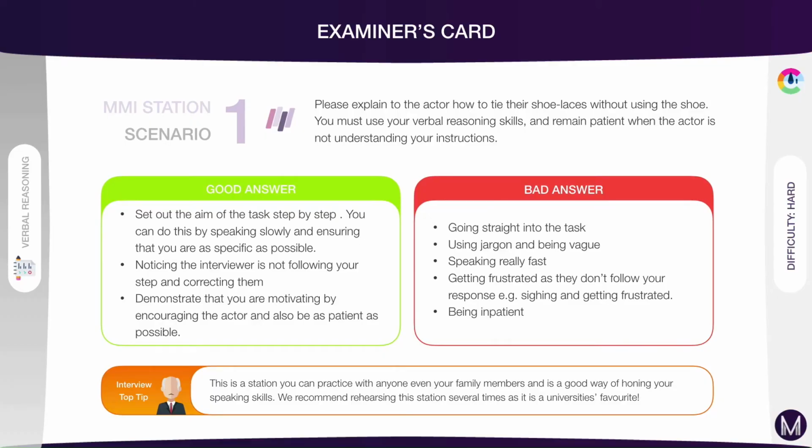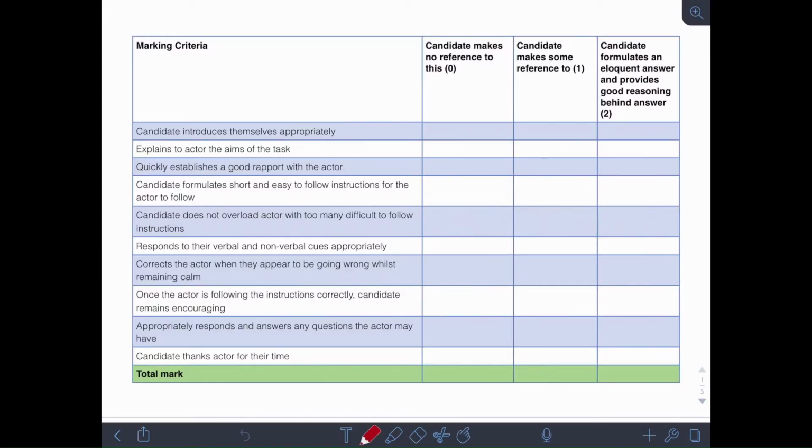Here is our examiner's card. Pause the video now and have a read. The candidate does not introduce themselves, so unfortunately, they don't score a mark for this. The candidate should start off by explaining what the task involves and what the aim of it is, so unfortunately he scores 0 here too.